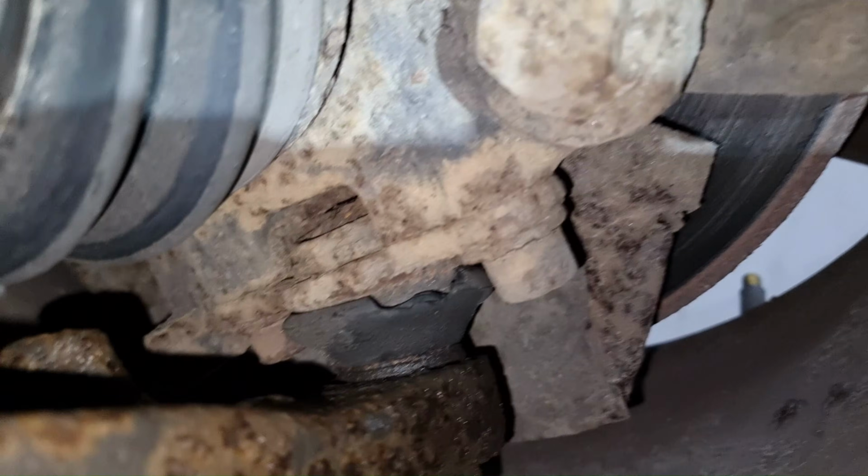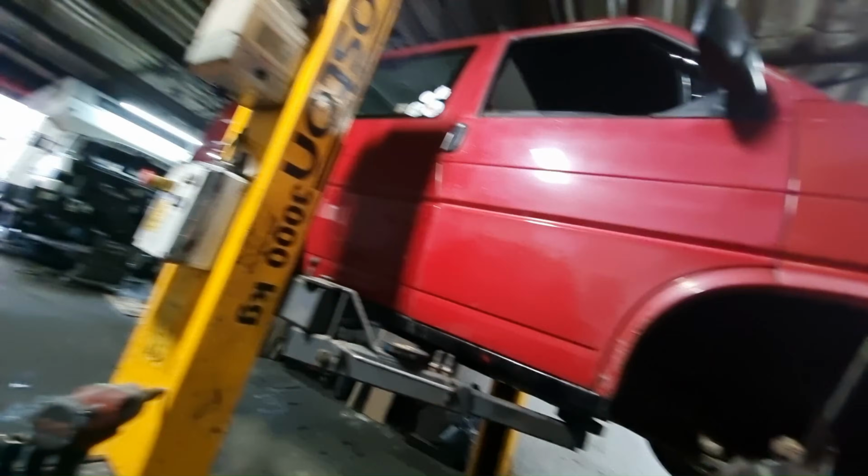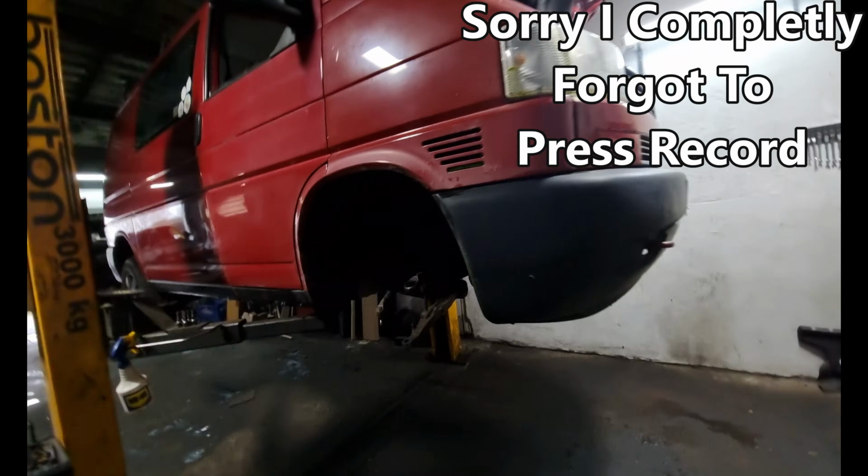A little bit of play on that. That bottom, you can see that bottom ball joint. That one's a bit, yeah, overdue. So I might put you on a little time lapse because I need to try and crack this out because the customer is waiting. Put you on a time lapse somewhere. Right, wish me luck.